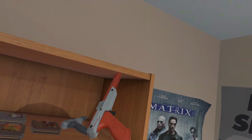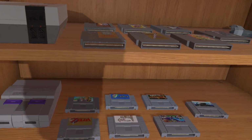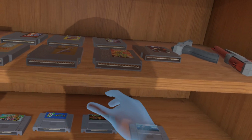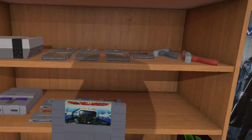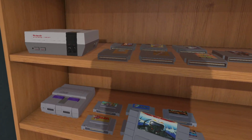Then you got your blasters here. I love the blasters. Super Nintendo, I've got Zelda, Mario Kart, Super Mario World, Chrono Trigger, Donkey Kong Country, Turtles in Time, and a game that a lot of you probably haven't heard about, UN Squadron. We are going to probably play this game first.